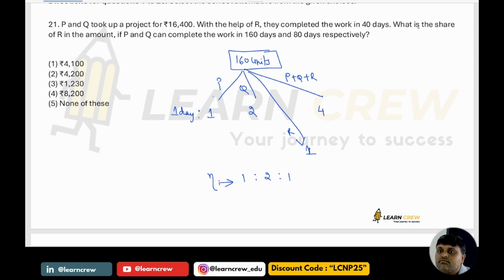And now what is the share of R? Share of R according to efficiency is 1/4 of the total amount 16,400. So 4,100. 4,100 is the answer.